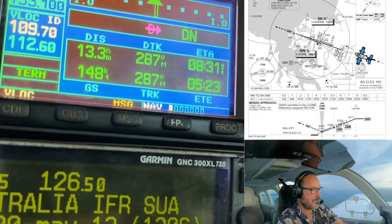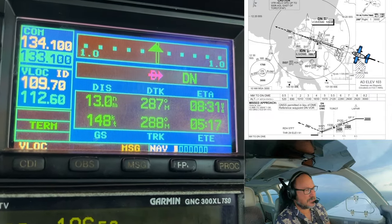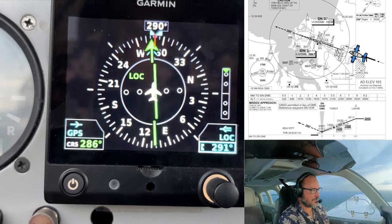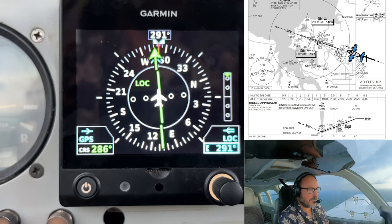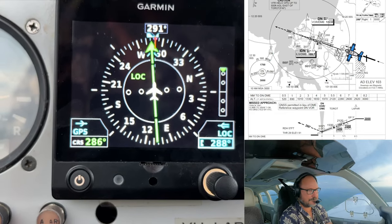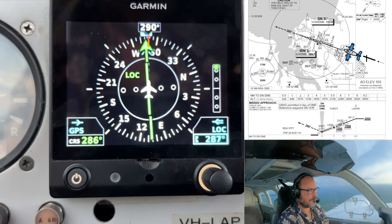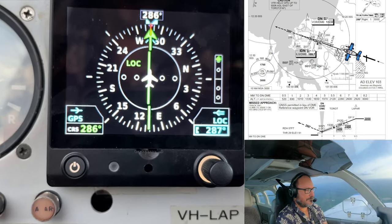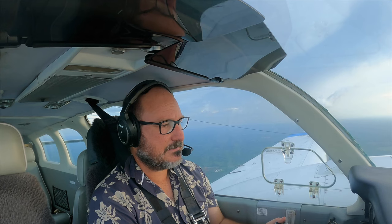So if I just come right by about 3 degrees, that gives me a 3 degree intercept. That's about all I need. And if we have a look here, that needle will just slowly come in. All right, so we're 12.6 miles to run. And there we go, look at that needle. So now, 1, 2, 3, kind of come back left the other way. And we're good. All right, 11.9. There we go. So now we're tracking 287. That's looking great.